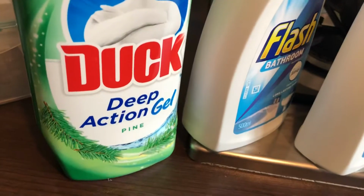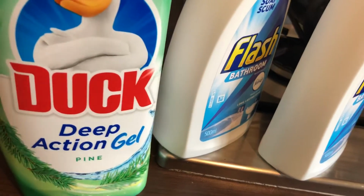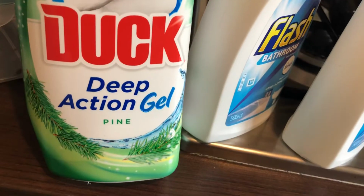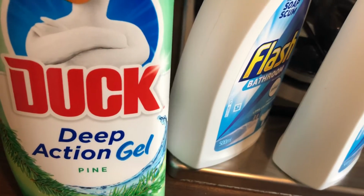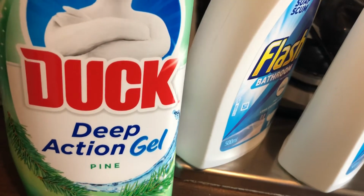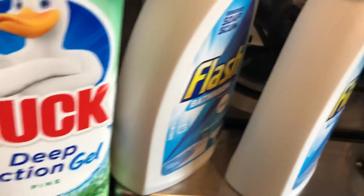So the first thing I got is the Duck Deep Action Gel in Pine. She raves about this stuff, especially the pine one. This is £1. I don't know if it's normally £1 or if it's on an offer, because I don't normally get this. I normally get the Harpic, but even though I've got Harpic open, I'm just going to use this in a minute just to see if it's as good as she makes it out to be.